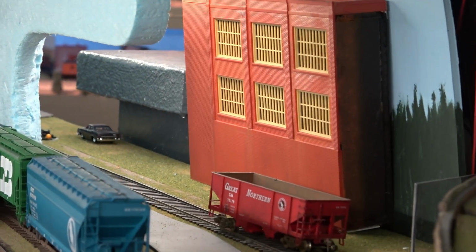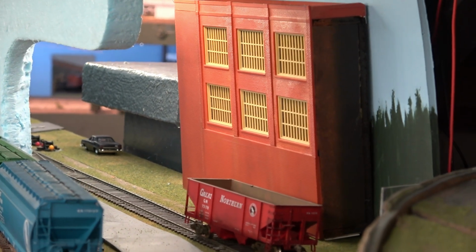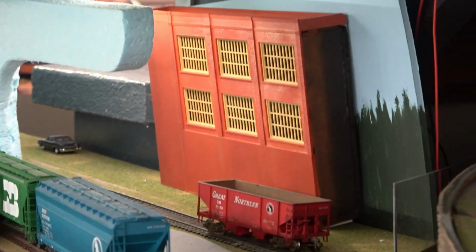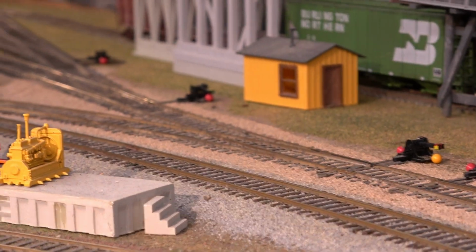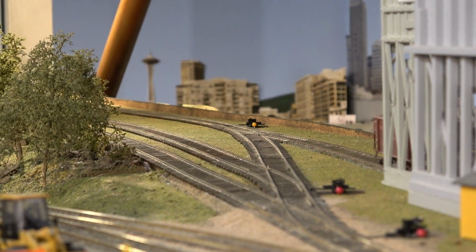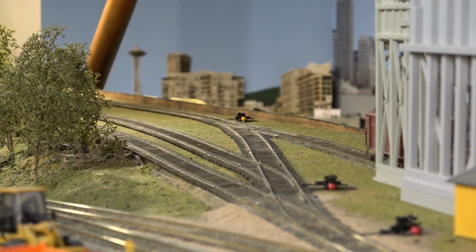That blue foam is a temporary backdrop that we're using to separate the grain terminal on the left from the industries on the right. And then on the upper deck, the concrete branch goes off to the right, and both of those branches are served from the stairway, which is kind of fun because it's a sit-down job when you're switching those on the stairway.